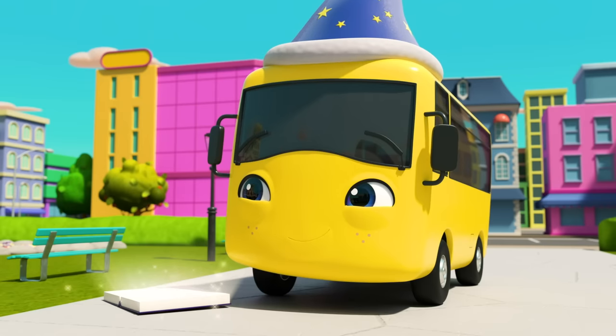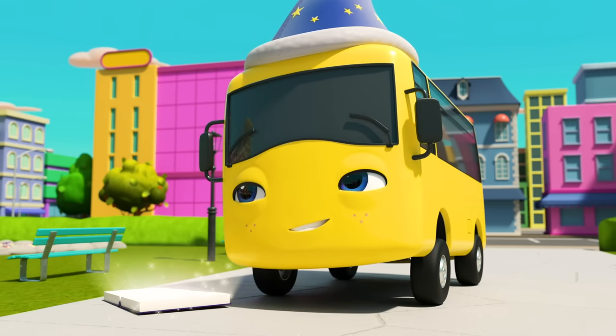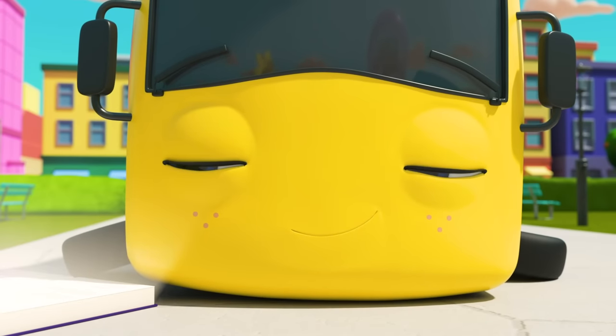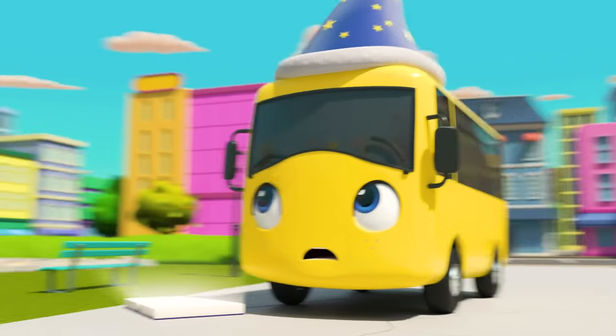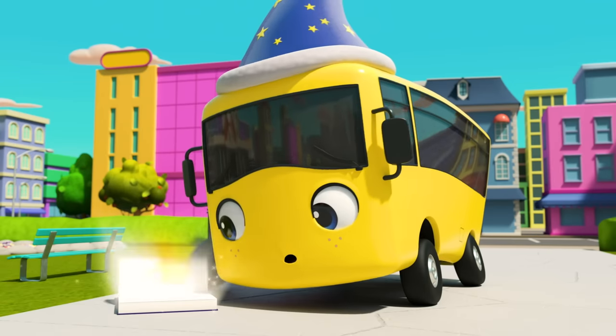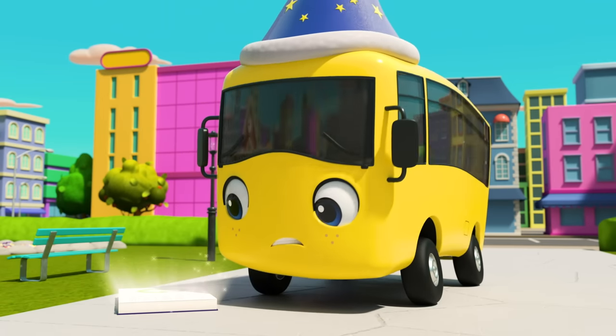Nice work, Wizard Buster. Oh, look, he's very sleepy. Time for a nap, Buster. Uh-oh, I think something's gone wrong. The magic is out of control. Quick, Buster, you've got to put everything back to normal. Hurry, Buster.